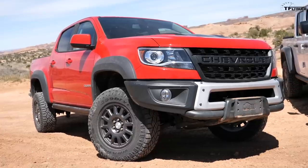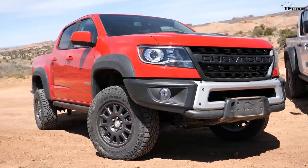The approach angle is actually a little limited in this. And that's because the AEV bumper is a different configuration. And from what I understand, you can mount a winch in it.